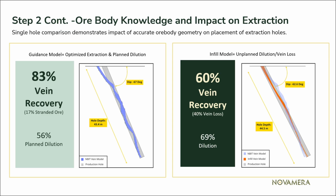Some of the ore body knowledge and the impact on extraction is just getting such a high resolution. On many mining projects, you've got 25-meter spaced drilling. And in between that, you're often scratching your head. I know this from experience. It can be very challenging. Our idea is to firm up on a very tight spacing.